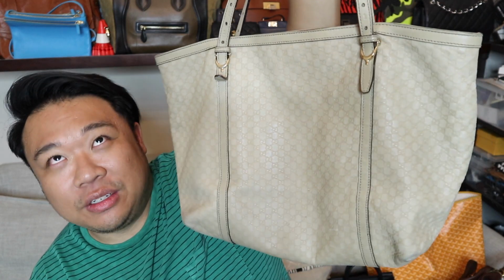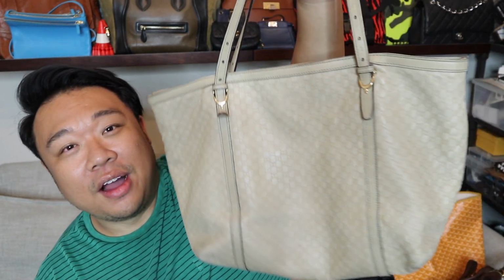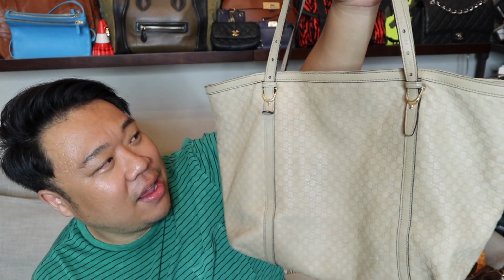This one is a really good one. Now this one, the bag had a lot of marks on it. I managed to clean it up pretty well, if I do say so myself. And it is this Gucci, I believe it's the Gucci Guccissima tote in a tan with gold hardware. It's super cute.